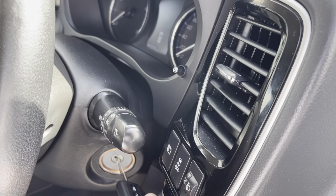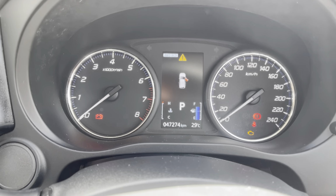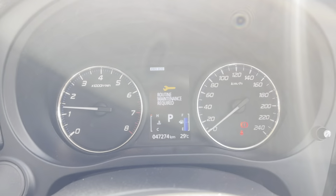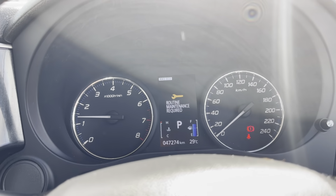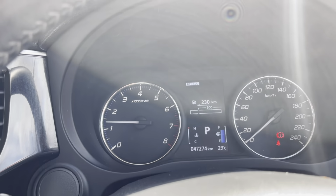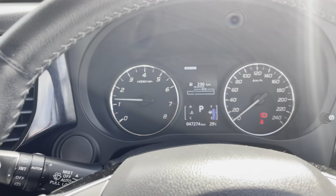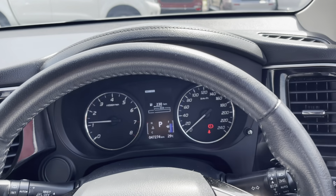Okay, so I'm just about to put the key in the ignition now. About to turn it on, just jump inside. Before I start it up, just letting you know the kilometers on it. 47,274 on the clock. So I've actually just started up the vehicle right now. Alright, before I go away from the steering wheel itself, I just want to go around the steering wheel just to make sure how it's actually been looked after.